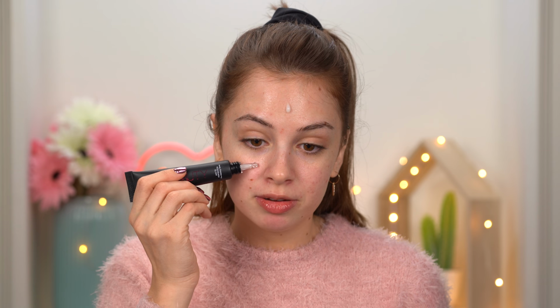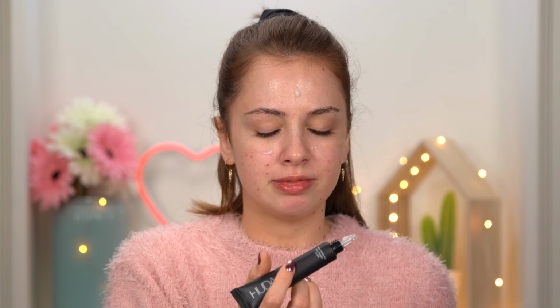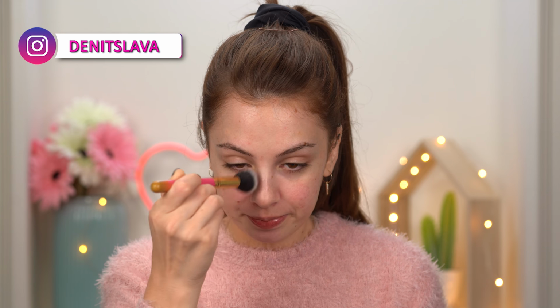So I'm gonna start off by priming my face. I think that priming is really important because if you try applying makeup on a really dry skin which is not ready for the makeup, your makeup will look bad. You need that primer, you know, or at least some moisturizing cream. Right now I'm using the Huda Beauty Matte Perfection makeup base.